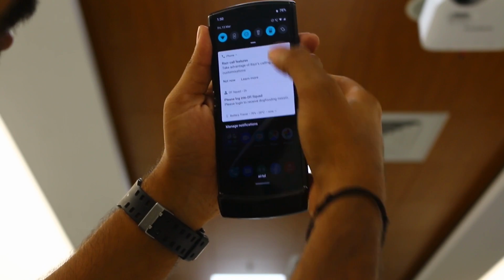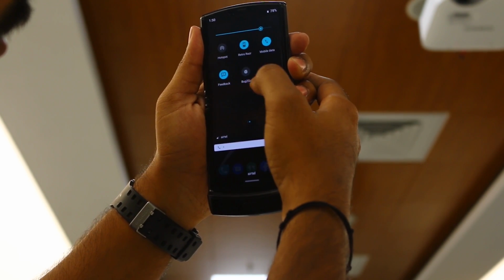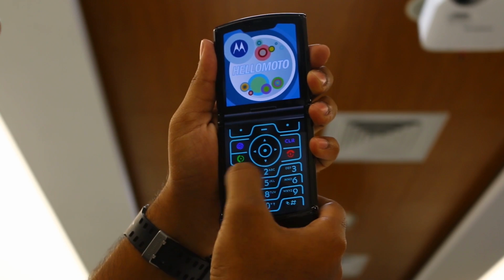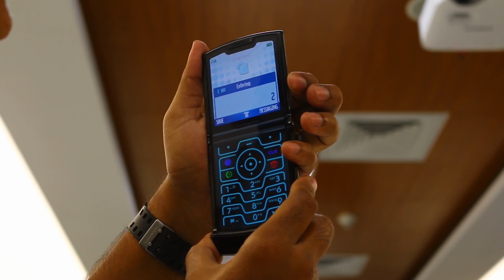Well, here's the bonus for buying the phone. You can call it a retro theme, but I love it. You get the same feel from the old Razr. It doesn't do much action though, other than just dialing the numbers, but it's nice to have it.